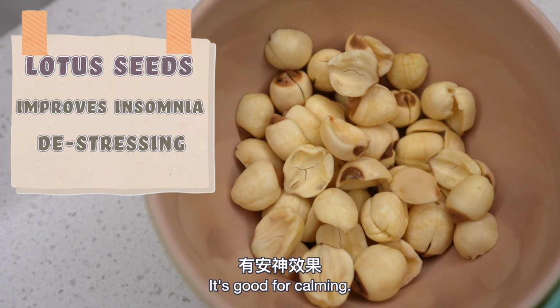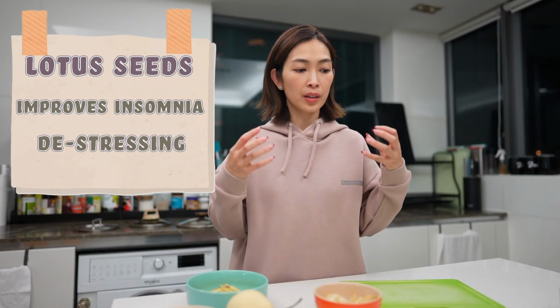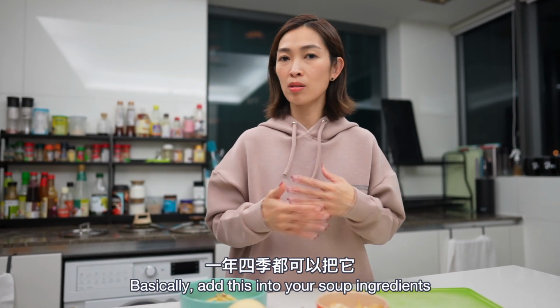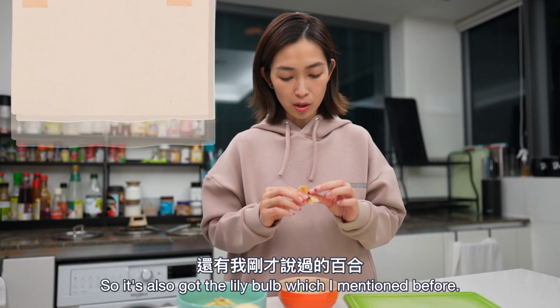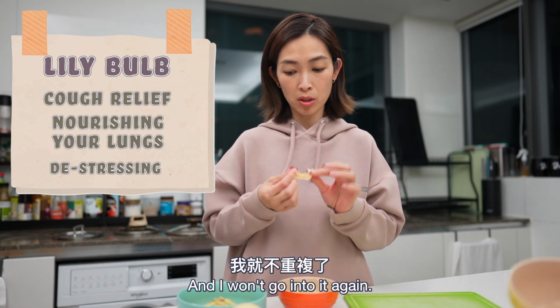It's good for calming. It's also great for people who are tired. It's relaxing. You basically add this into your soup ingredients throughout the year, and it's good for people of all ages. It's also got the lily bulb, which I mentioned before, and I won't go into it again.